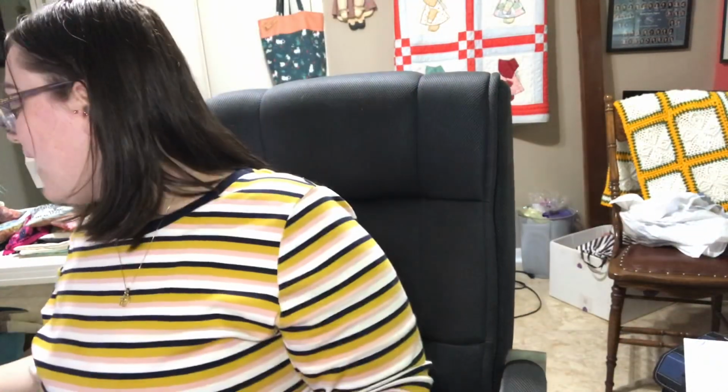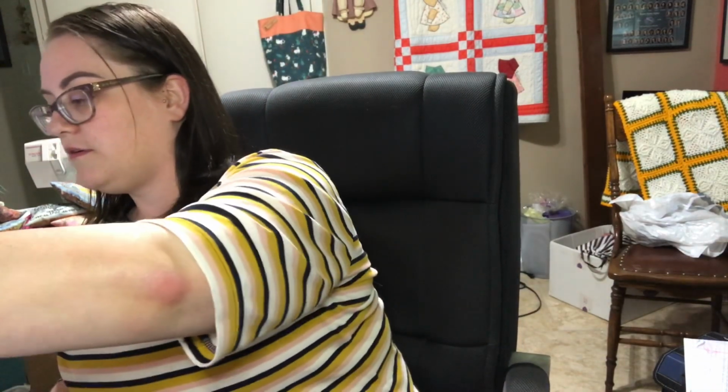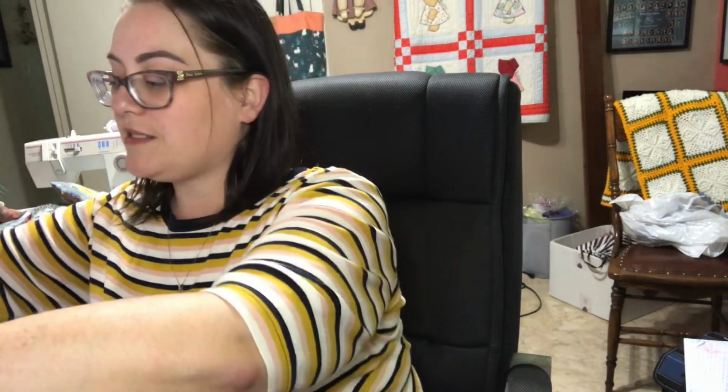All right, my last bin. Let me pull some of this out and then we'll fill the bin back up. It's a lot of Pictureless Plus and some stuff that I dyed, plus some other stuff. But a lot of Pictureless Plus is in here.